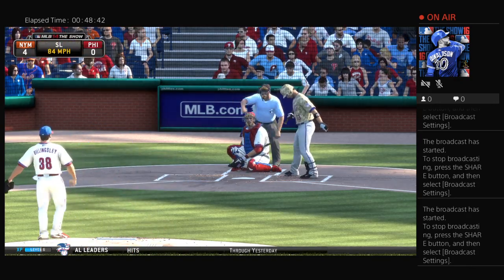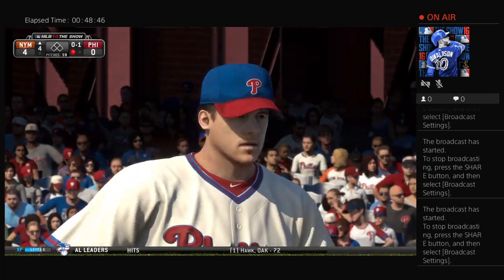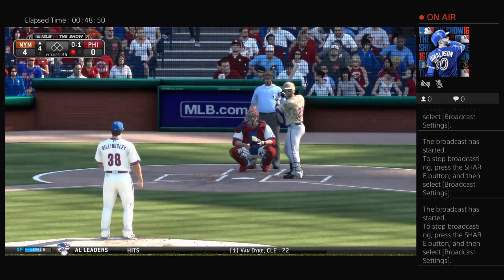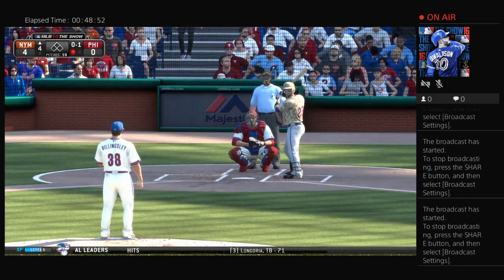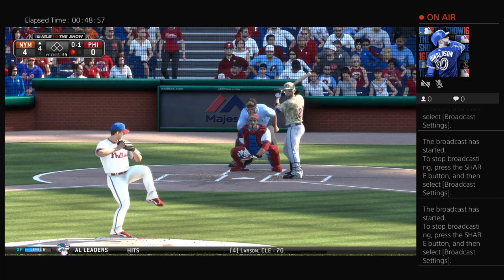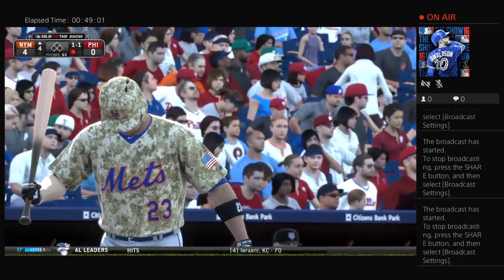There's a strike at the knees, 0-1. Well, this pitching staff has done a pretty darn good job against him in this series. Get out of here, Matt. Go back to New York. And this one's downstairs. It's a ball and a strike.